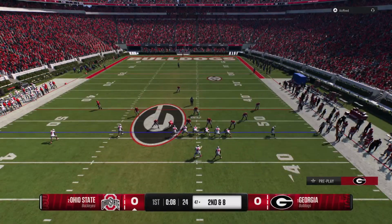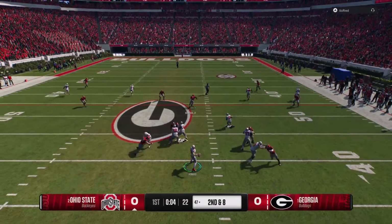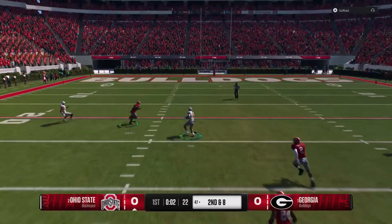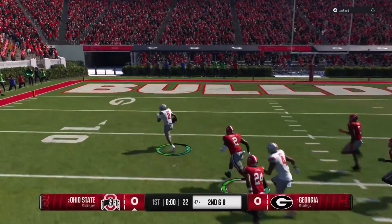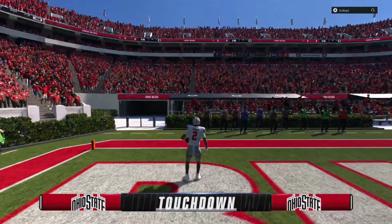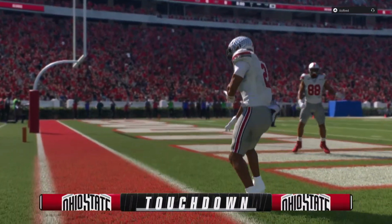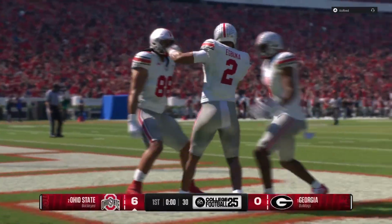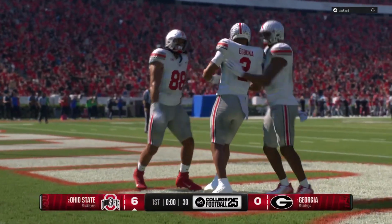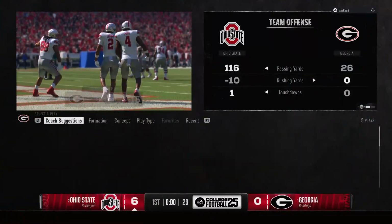As they get set to snap it, just about to reach the end of the quarter. Wants to throw. It's Howard. Going deep. Grabs it at the 25 in stride. Touchdown, Buckeyes. And once he found some daylight, it was time to make a house call. That had touchdown written all over it from the moment he caught the ball. Big play, big run for the score.